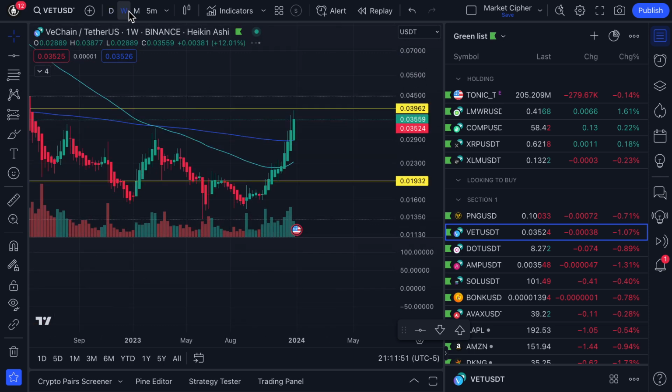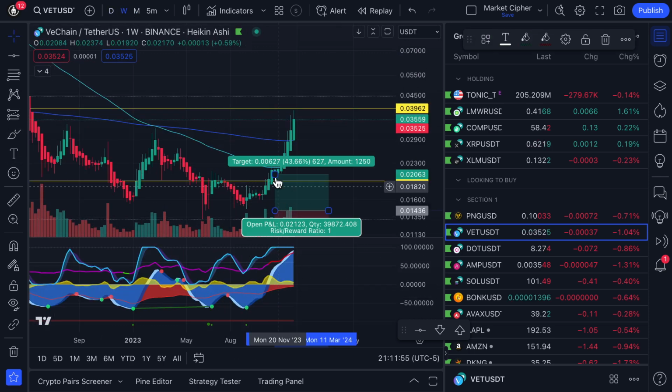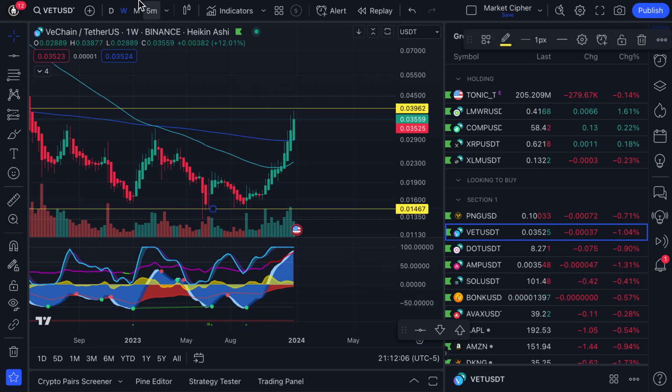It's been ripping. It's up, what? Off that last green dot back there in September, the thing's up 178%. So you put $10,000 in, you just made $17,000 off that green dot signal right there. And this trend is just getting started.